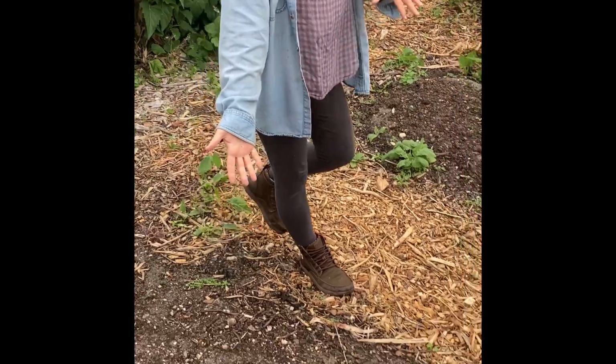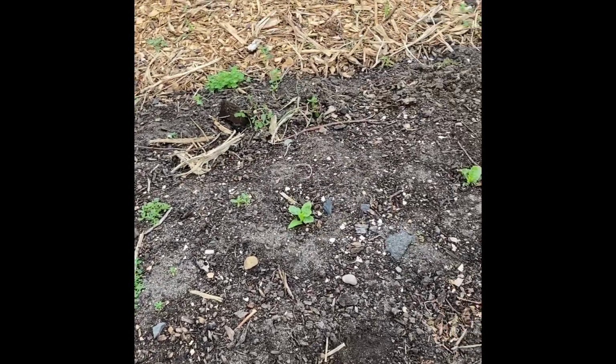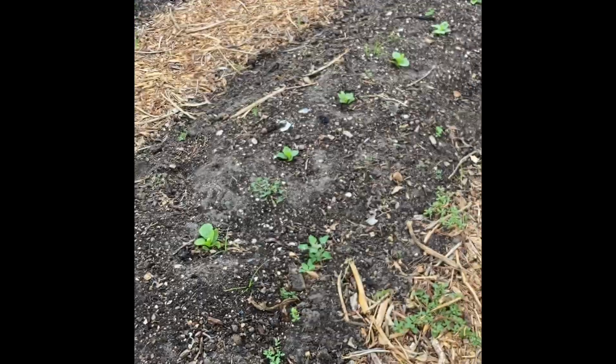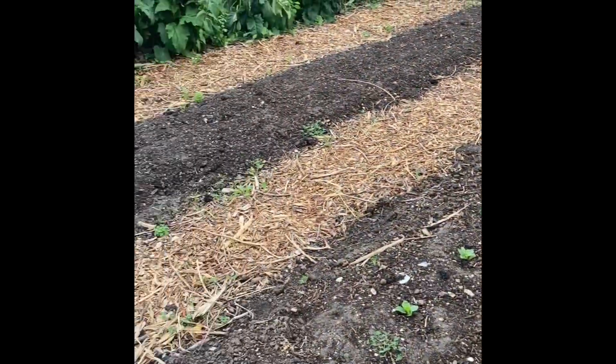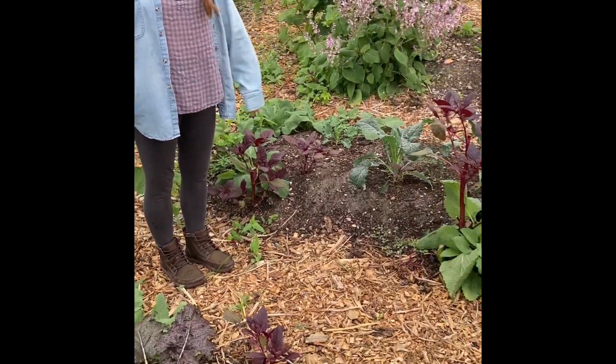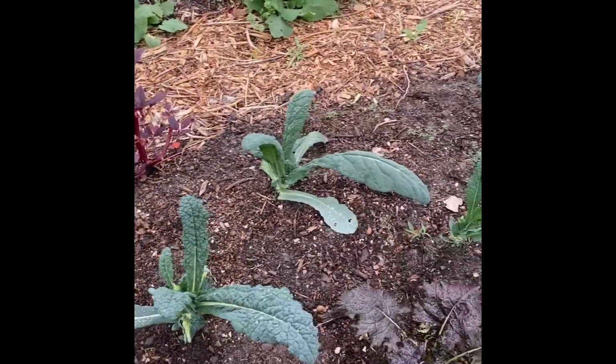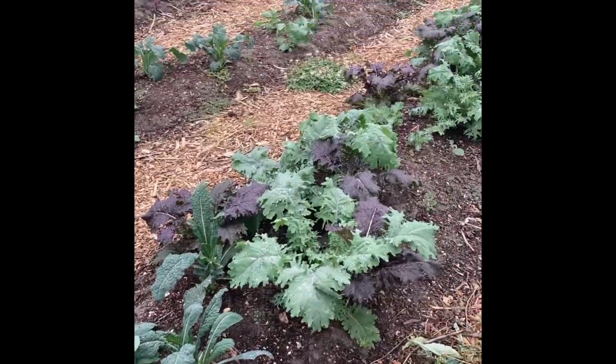This is a newly planted bed of Malabar spinach. Right now they're tiny, but as the summer goes on, they're going to grow into giant vines, and they provide a nice succulent green for the summertime, which we don't usually have a lot of. Here we have a couple of our beds of kale. We've got a couple different varieties growing in each bed, but it's a very popular crop and we use it all the time.